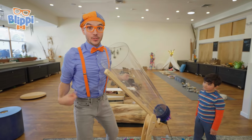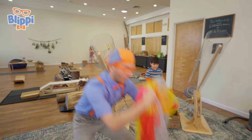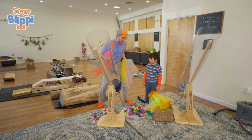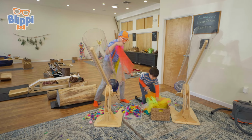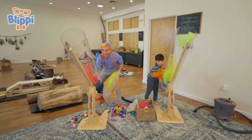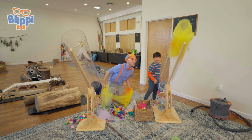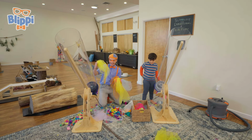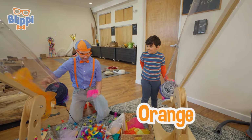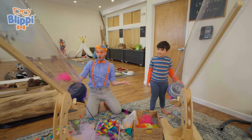Ooh, I think we should try some more scarves. And I see some here. Ooh. And we can put them in the air cannon. Hey, Nishad, how about you put some in that cannon, and I'll put some in this cannon. 3, 2, 1. Here we go. Woo! Look at this long one. Whoa, it's so long. Yellow, yellow, orange, oh, and blue. My two favorite colors.